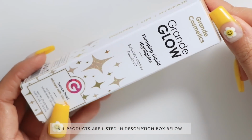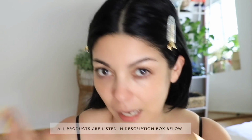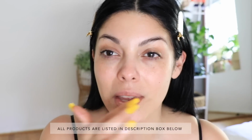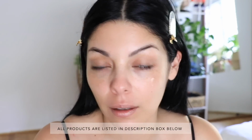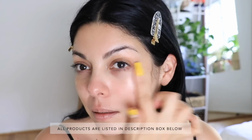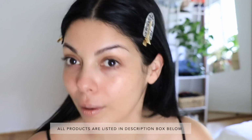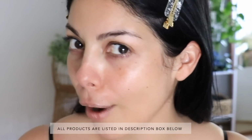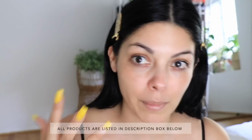Next up is Grande Glow. This is a plumping liquid highlighter, which I'm like, okay, do I really want a plumping product on my face? Whoa, okay. I don't think I can wear it by itself, but maybe in combination with something else. Maybe with like a lipstick underneath. Okay. I don't know why I didn't think I was gonna like it, but look at my cheek. Okay, all right. On my lips, I can feel some kind of tingling. On my cheeks, I don't feel anything at all, but the glow alone makes my skin look healthier.